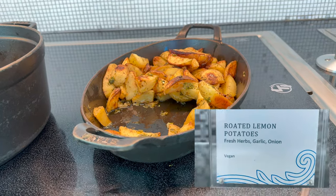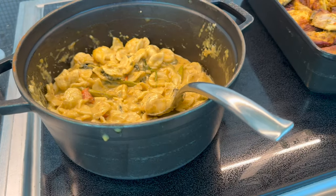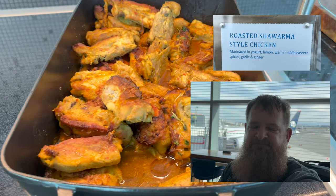These potatoes were really good. Aaron and Todd approved. Not so much the pasta, but the potatoes, good.